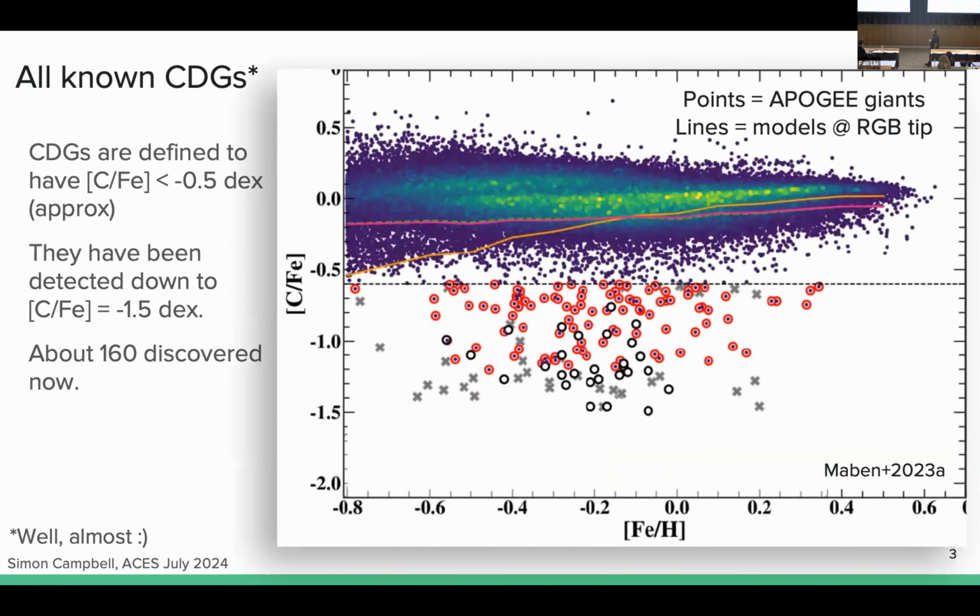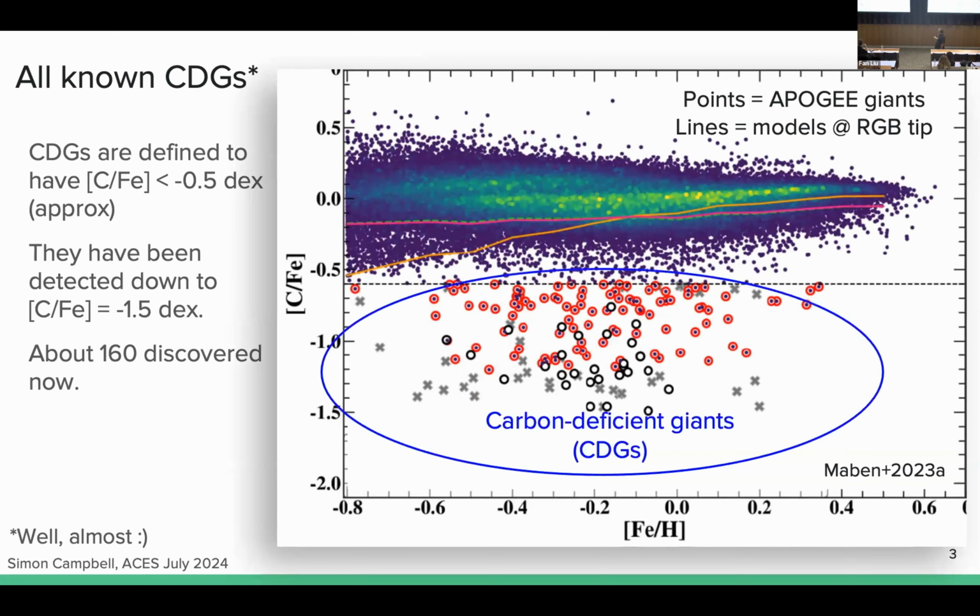So here I've got a plot of carbon on the vertical axis spread out through metallicity. Each dot is a star. These are APOGEE red giants. And you can see pretty much all stars lie on this scaled solar line. But here, the dashed line is the poverty line. So these are our carbon-deficient giants. And there's about 160 known so far. This is pretty much all of them. The red ones are the ones we added to the sample.